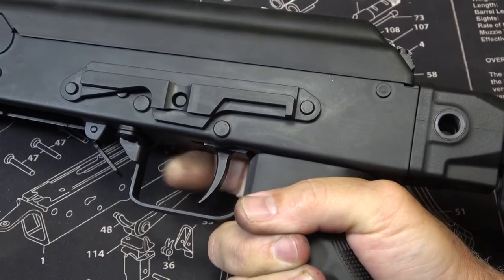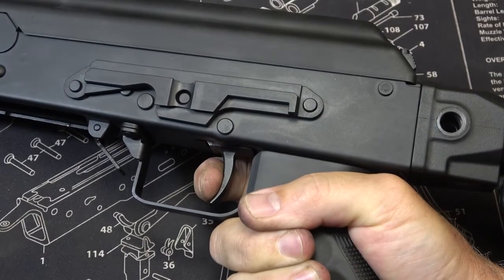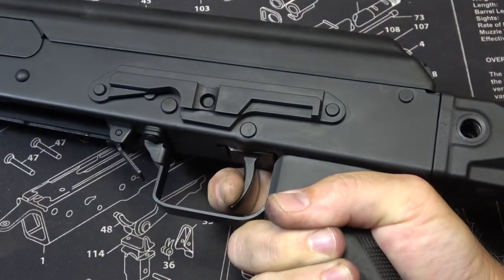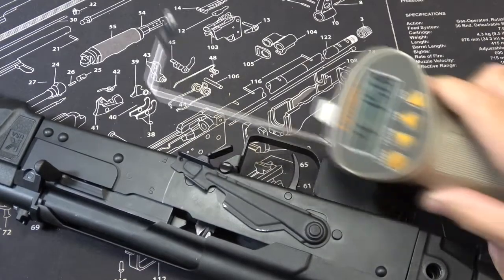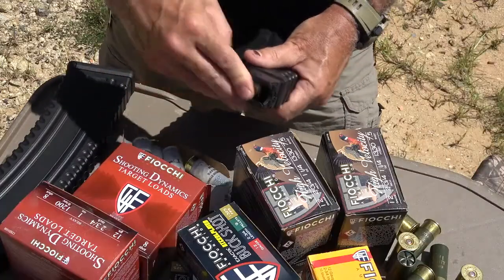Let's check the trigger action. The gun has been safety checked. Got a little bit of take up right here, and then we hit a little bit of resistance, and then it fires. Reset right there. Trigger pull weight with our Lyman trigger gauge from Brownells: 4 pounds, 15.8 ounces.